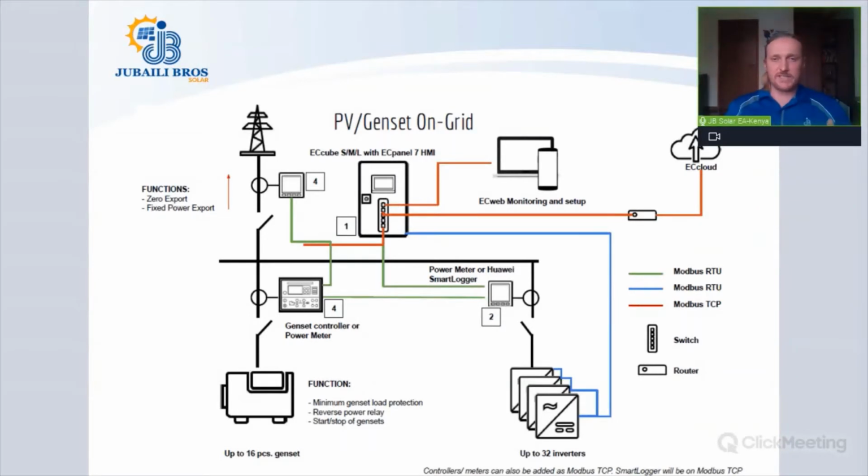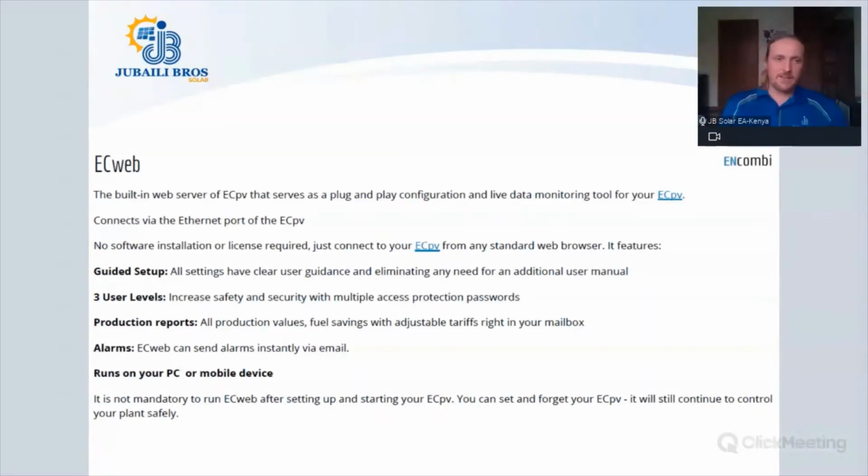The eCube comes in 3 sizes. There's S, small, medium, and large. And I believe the small is 0 to 100 kilowatts of AC output. And the medium is from 100 kilowatts to 500 kilowatts AC output. And the large is above 500 kilowatts AC output. And it is fully compatible with the Huawei inverters. And we are able to help verify your design, supply the equipment.